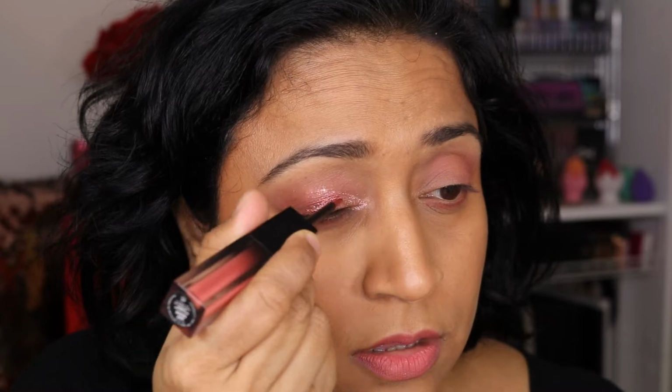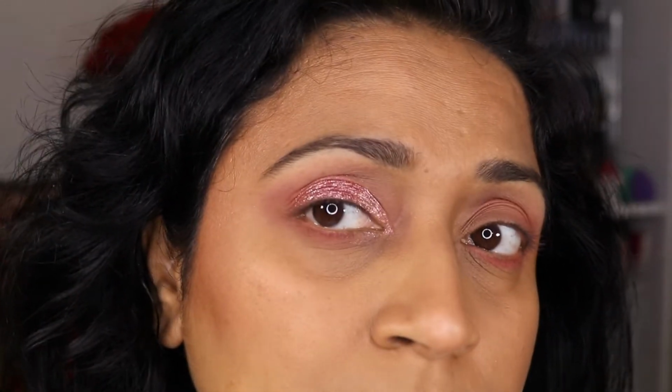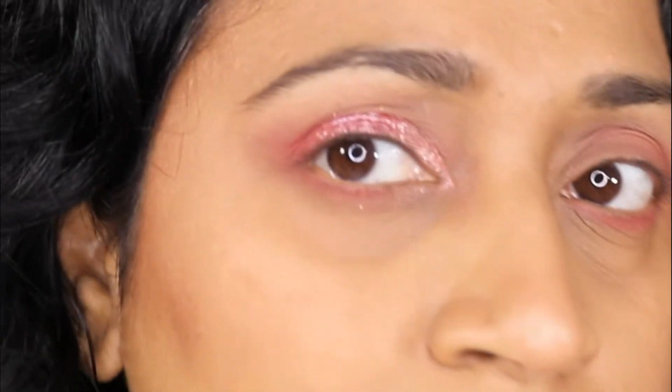Maybe I was not supposed to blend it out. I wanted to blend it out and then blend the Cherry Soda into it. So that's pretty, but it's not as red as I had thought it was going to be. I'm going to add more of the Pink Champagne in my inner corner, and just blend the edge. That looks pretty, doesn't it? This is where we're at.